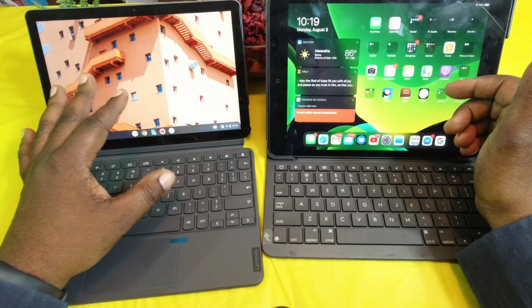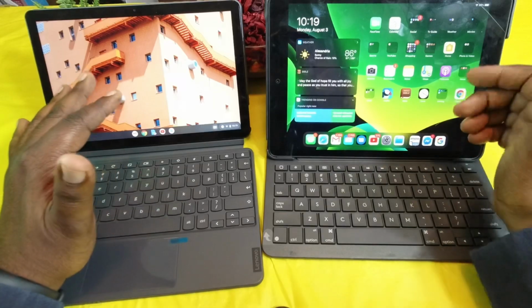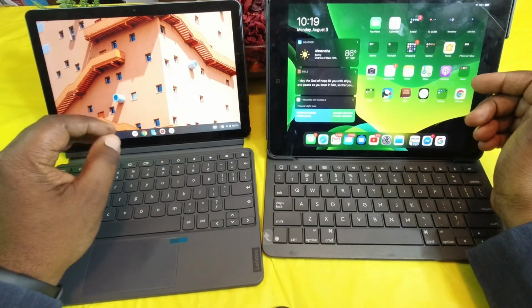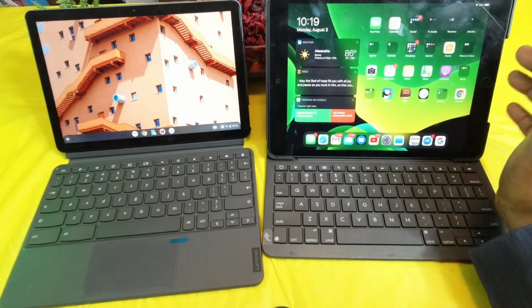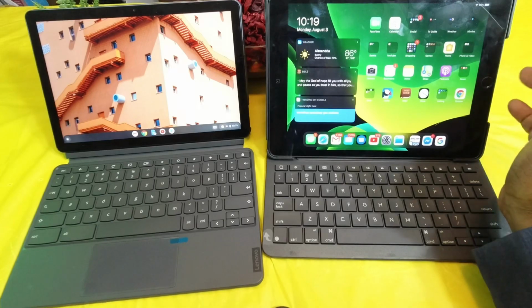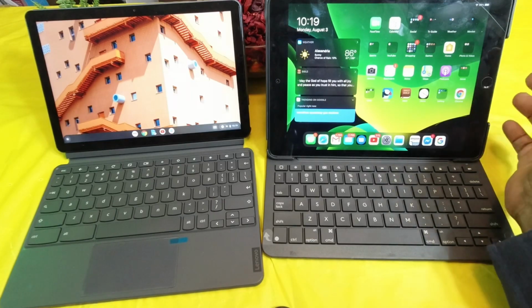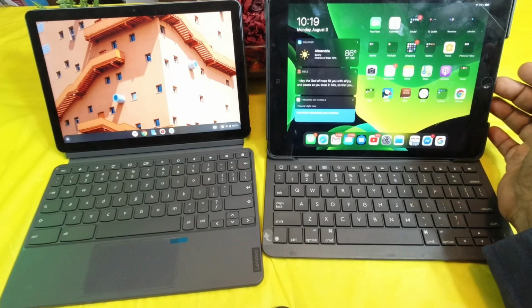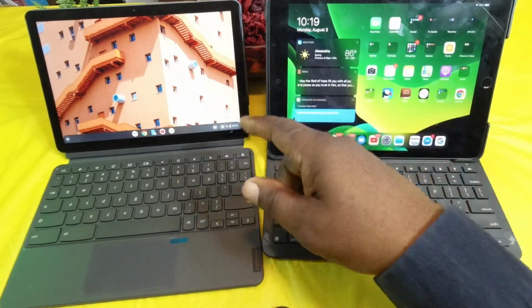Just know that you're kind of limited to certain things with a Chromebook. With the iPad, you can just about do everything that you want. And with the iPad OS, the new iPad OS 13, it makes it more like a computer in a sense. You can do a lot of things with this. This has a Lightning port, so that's a limitation on it, where this has Type-C, which is more future-proof.